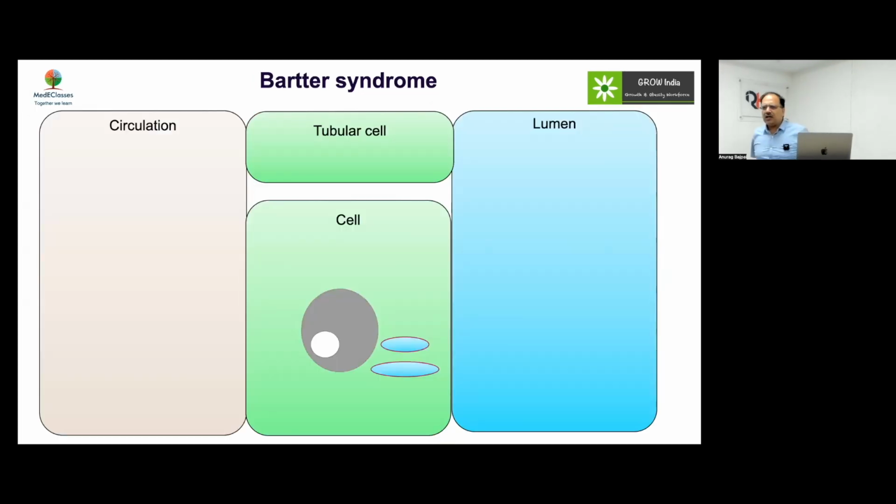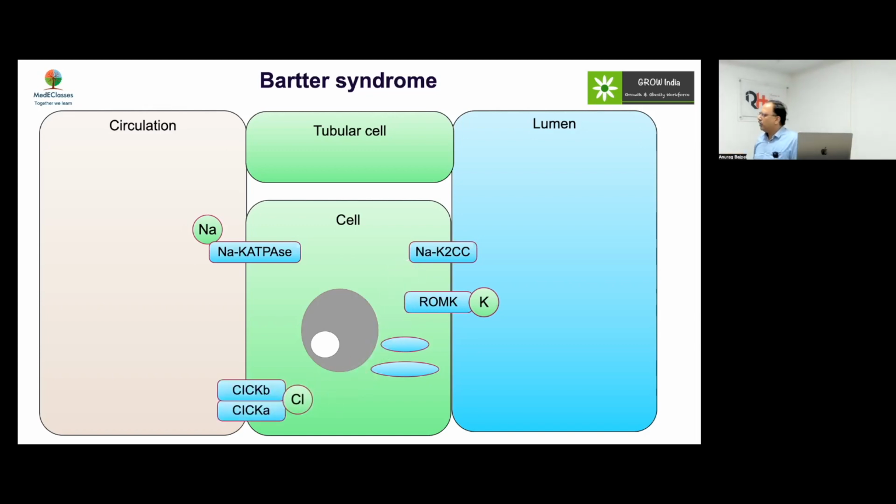Now, just to keep it a more nuanced look, because we'll be talking about a specific form of Bartter syndrome today, we'll dig a bit deeper into how this tubular area works in terms of absorption. Essentially, you've got the sodium-potassium-2-chloride channel, which is carrying sodium, chloride and potassium from the lumen to the tubular cell. And from there, you have got the sodium-potassium ATPase, which allows exchange of potassium. So this essentially means you are absorbing sodium while exchanging with potassium. Now, this potassium is pushed out via the ROMK channel into the lumen. And the chloride is pushed out also via specific chloride channels, ClC-Ka and ClC-Kb.